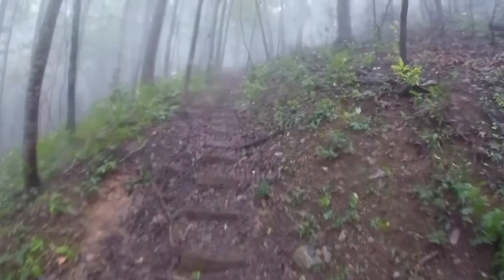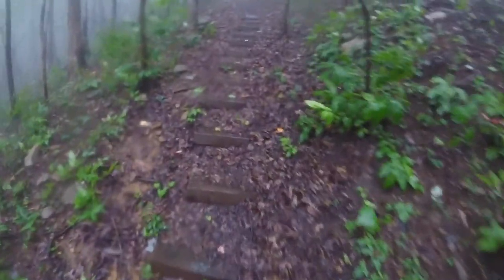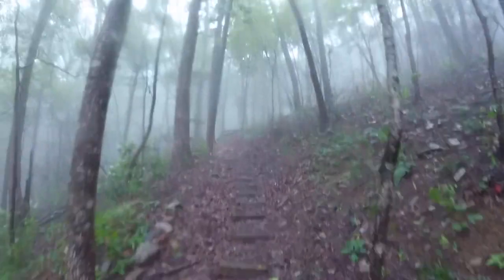I still don't. So, right now, it's almost 2 o'clock. The bottom has come out on this storm. It's thundering and lightning. We still probably have to do 7 miles to get to where we're camping. But hopefully we'll make it there.